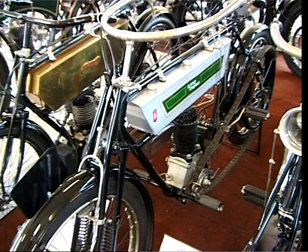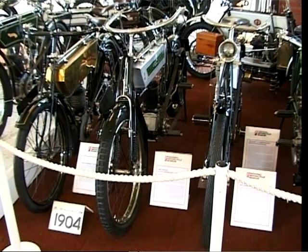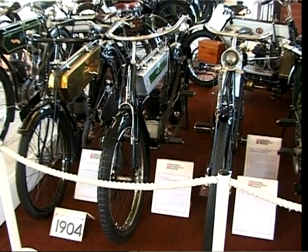In making this programme, I wanted to find some really rare motorcycles, and I don't think you can find many rarer than this one. This Lloyd Thomas was produced by an obscure Welsh engineer around 1906, and it is believed this one is the last remaining example of the breed.